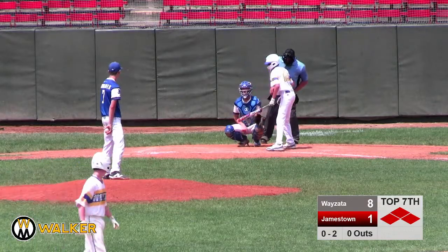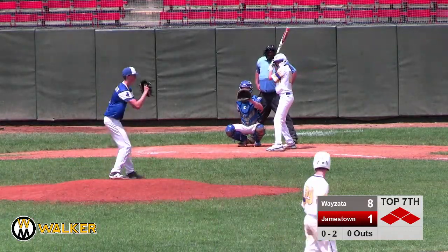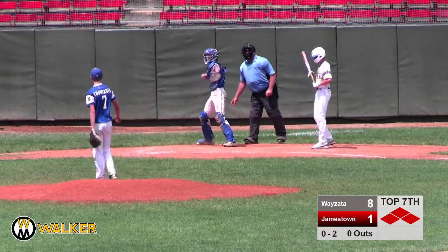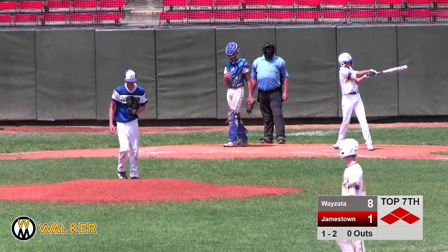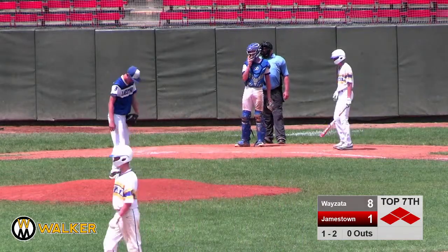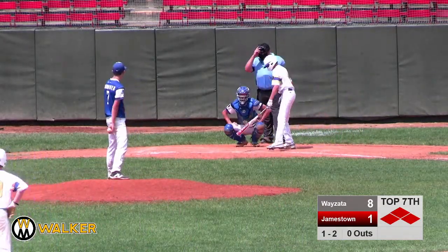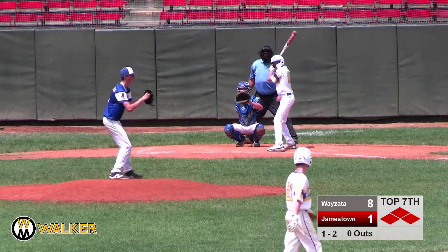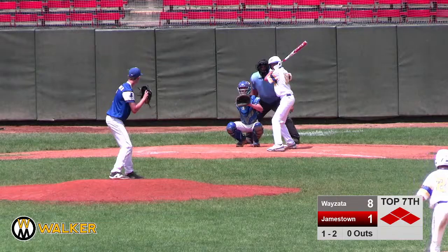I think he's swinging the Cat X as well. For sure. Pretty balanced bat. Looks like the 2-piece. Good eye there from Cole Ledman as he watches the ball outside. I think Wayzata can really break this one open. All the bases are taken here in the 7th, and driving some runs.